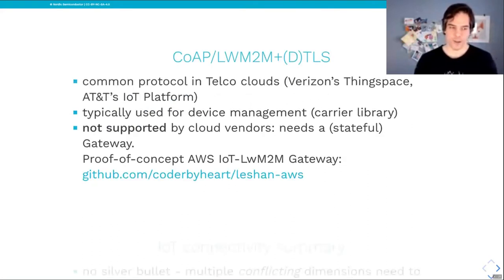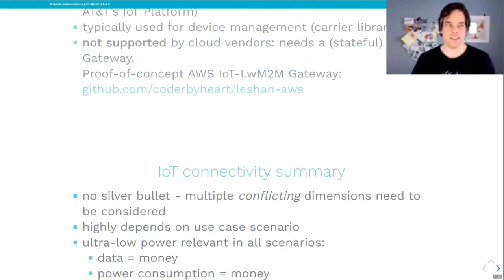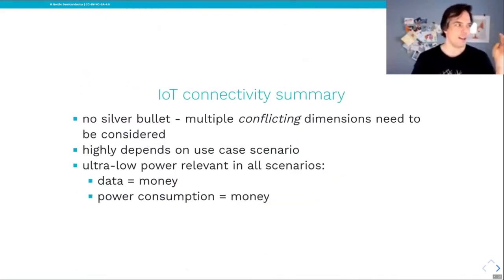As a summary, again, if I say there's MQTT and HTTP, this is not the right answer, because it really depends on what product you're building, what scenario you're working in. So again, it depends.